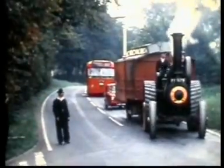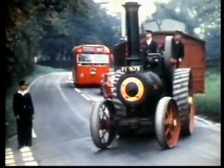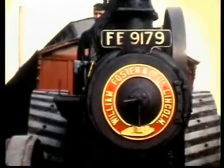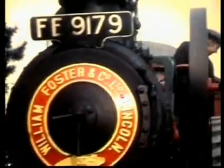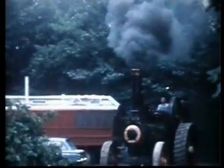Cranford Bagnall Pixie is in steam, and visitors can travel on the train to experience what narrow gauge railways are all about. She is put through her paces for the visitors. But making black smoke, once again, is not its prime function.